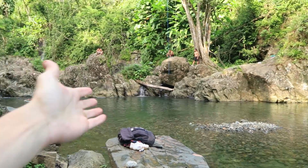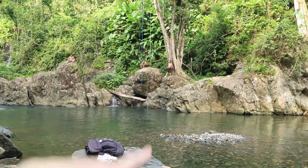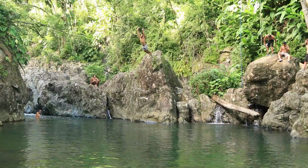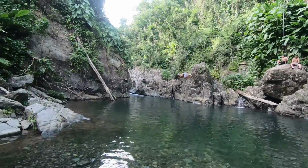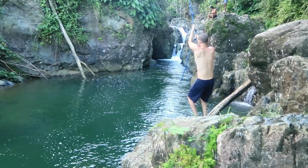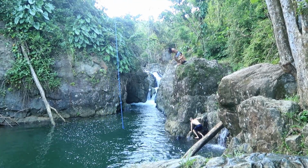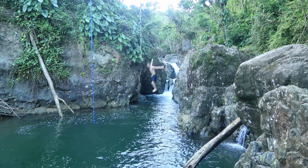Alright, we've made it to the main spot here. Little pool. You see there's a rope swing here, people jumping. Really nice spot to swim as well. We're heading up to the second part now. Apparently there's another cool part up here with some more jumps.